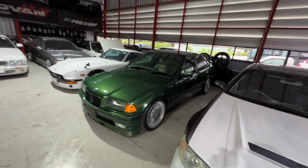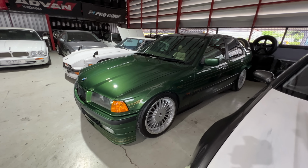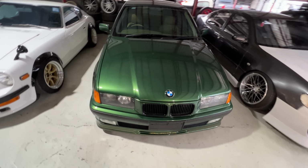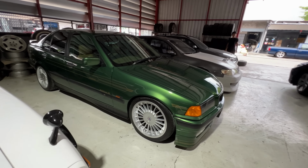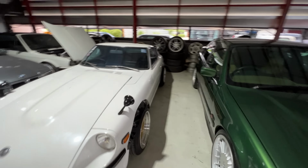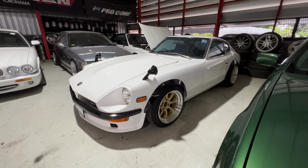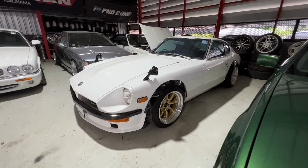This is a really, really beautiful E36 sedan. I love the color. It's Alpina style. Really, really nice E36 sedan. Next to it, beautiful Datsun Z. This car is really, really nice and also very, very rare here in Thailand. These cars are extremely rare and extremely expensive. This Datsun Z here in Thailand is probably worth 150,000 US dollars.